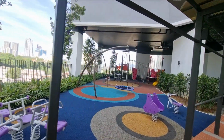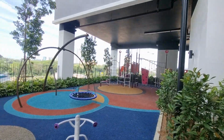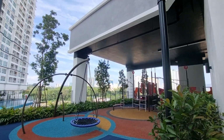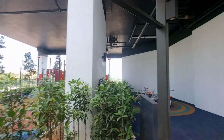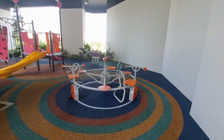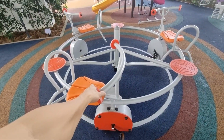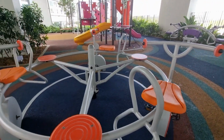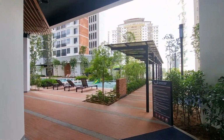So part of it is covered, so even if it rains, you can happily bring your kids. This part is exposed, but yes, nice big area. And you even have these nice structures where kids can actually cycle and move around. So that's the kids playground.